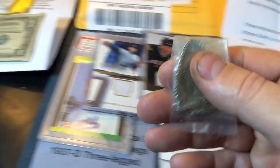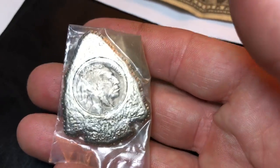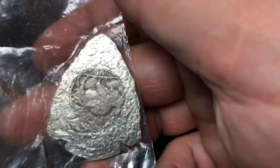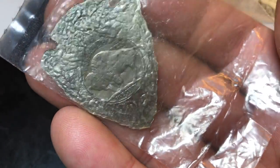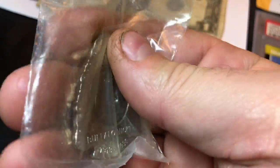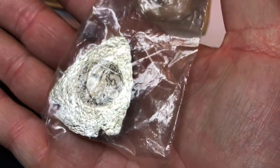And then one of my favorite pieces. Check out this old 1930 Buffalo nickel inside of an arrowhead. And it's got a Denver Mint 1930D. I don't want to take it out of the package because it's still sealed like when it was made. Man, this is a cool piece. Definitely a real Buffalo nickel in there, though.